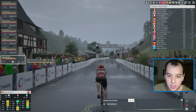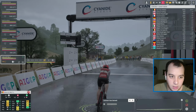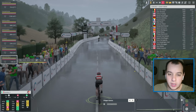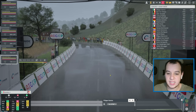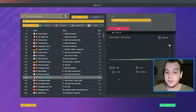Ilan van Wilder is the leader right now, a potential signing for our team. Van Eetvelt crosses the line in 10th place, just 6 seconds down on Ilan van Wilder. Stage favourite Filippo Ganna is in the final kilometer. Can he beat Ilan van Wilder and Joao Almeida's time? Yes, he's going to beat it by 6 seconds. No surprises there. Ganna wins this punchy prologue. Meanwhile, Lennert van Eetvelt has surprised me with his 15th place, just 7 seconds down on Joao Almeida.